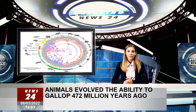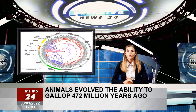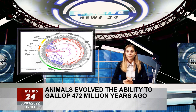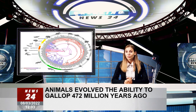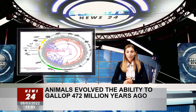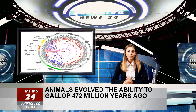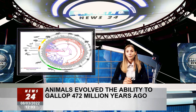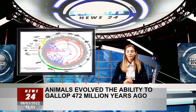And the duo was surprised to discover that even though our earliest antecedent might have been capable of this alternate form of propulsion, some creatures, such as lizards, salamanders, frogs and even elephants, have lost the ability to bound and gallop, even though they have ancestors in their family tree that were capable of coordinating asymmetric movements. So, the ability to bound and gallop isn't just the preserve of mammals.